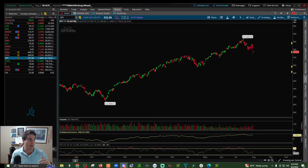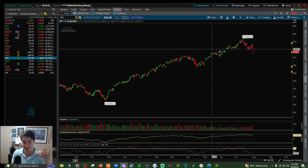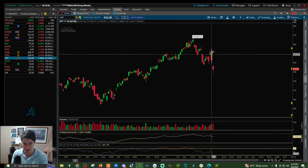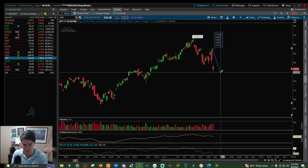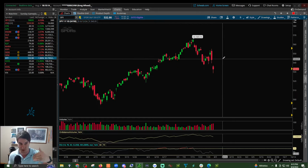Okay, so what we're going to be starting off with is the overall broad market. And this is where it pays to be a trader. This is where we got some volatility. We got some big moves. Just in 2 days, the market dropped from high to low 4.6%. That's where it really pays to be a trader.